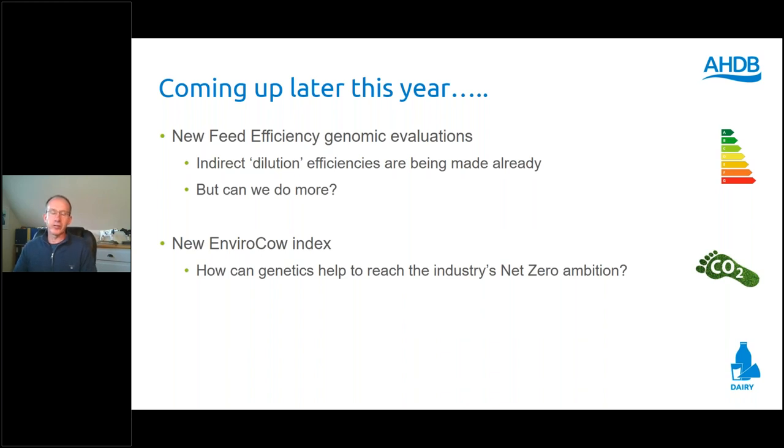But what we really want to do, by producing these genetic indexes, is pinpoint the animals that are better than average. So which animals are even better converters of feed into milk than the average, and therefore really hone in onto the efficiency part in that genetic equation.